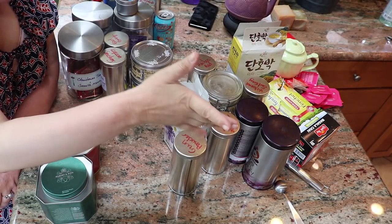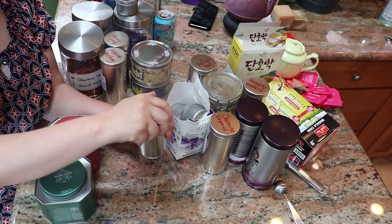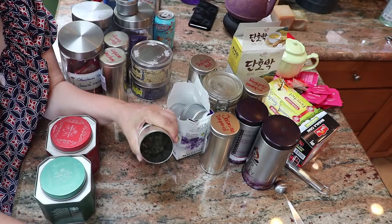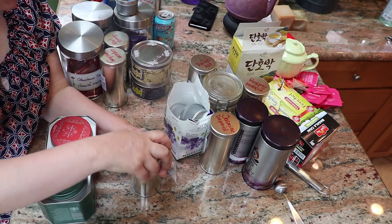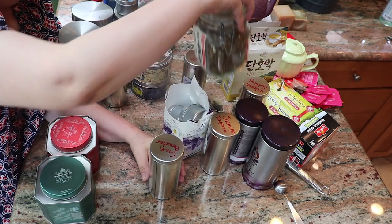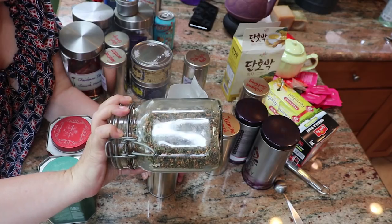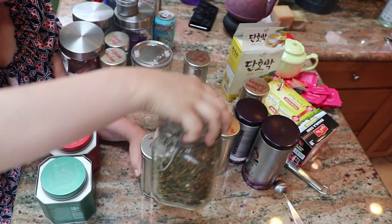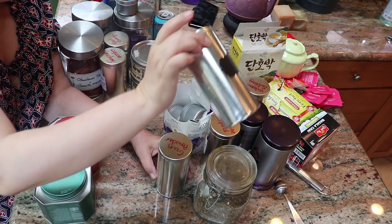A lot of them I haven't used in years and the smell is really, really bad. Like this gunpowder, I think I've had it for a good 12 years. And it's lost all of its flavor. This one, I've had it from probably the first time we moved to Jersey in 2004. So you can see I'm not really using a lot of it. So that can go. This one smells terrible.